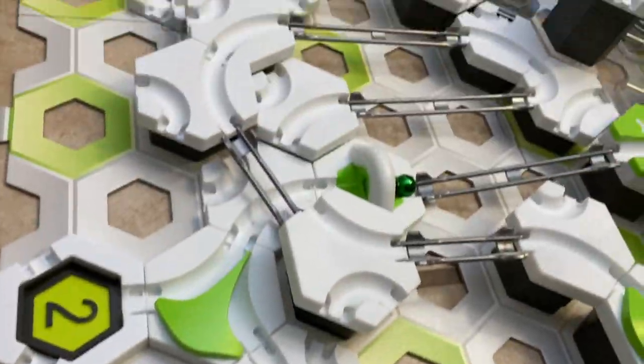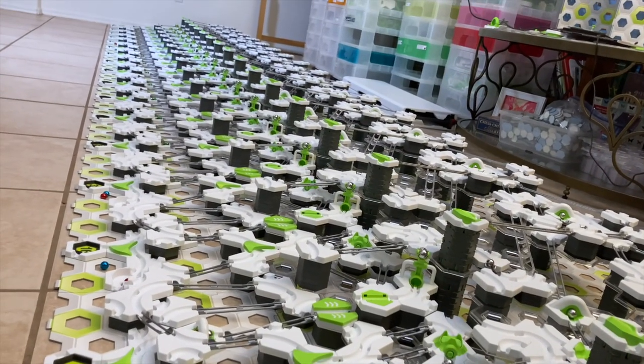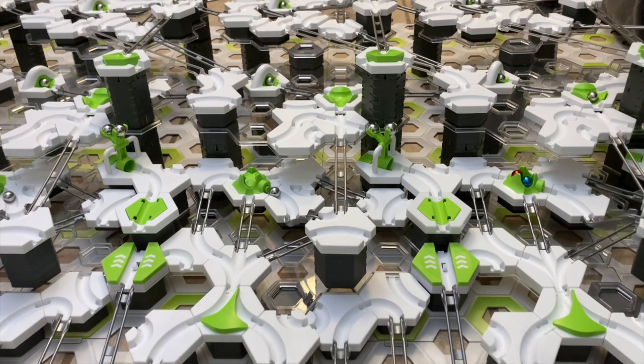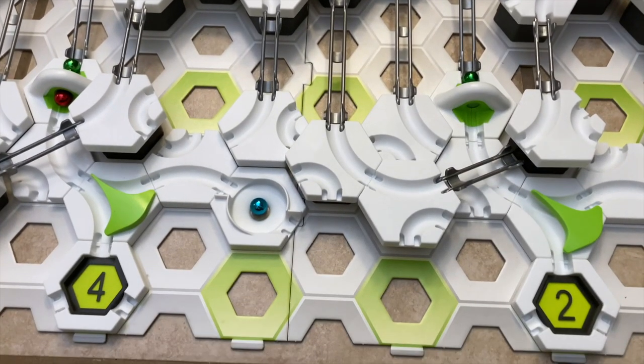The marble computer has 19 sections placed side by side. Each section is a place value for the numbers being added. Everything that's up here is designed to put marbles on the landing pads down here to represent the answer.